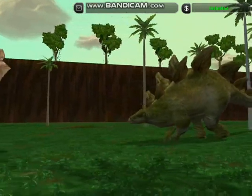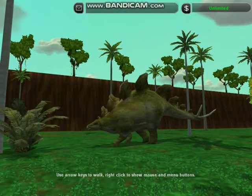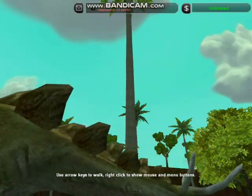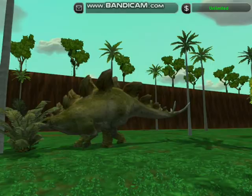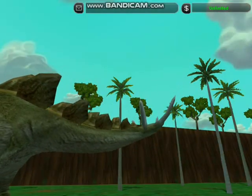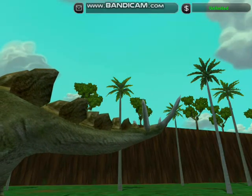A 7-ton male Stegosaurus. He too is a herbivore, but very dangerous. The large plates on his back are primarily there for display. It is the meter-long spikes on his tail that make him so lethal. These he can wield with devastating effect, despite having a very small brain for his body size.